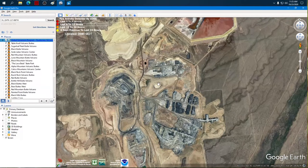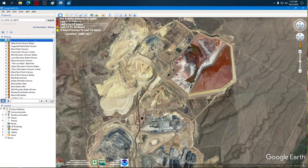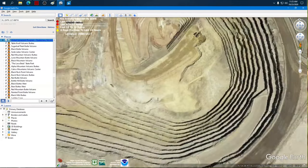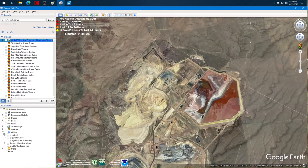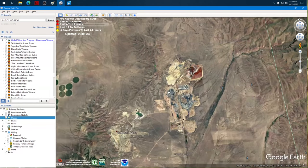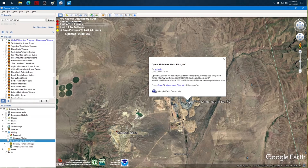What? Dude, this is a huge mine. Look at the depth on this. That is an open pit mine of some kind. I wonder if we can get information on this. Let's turn on places, too. Here we are. What is this? Open pit mines at Elko, Nevada. Nice little mine, as it says. Oh, cyanide heap leach gold mines.